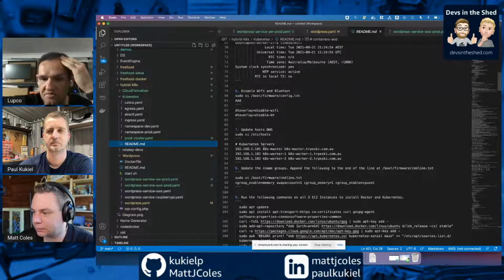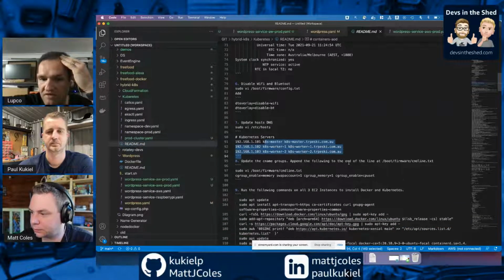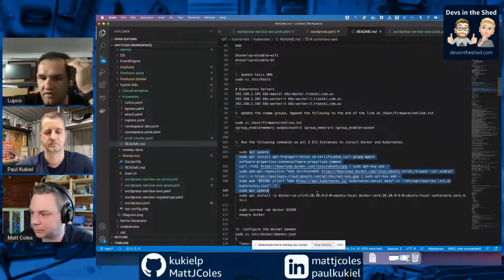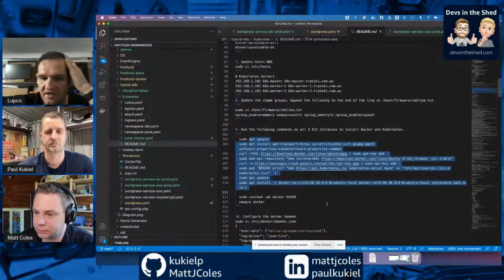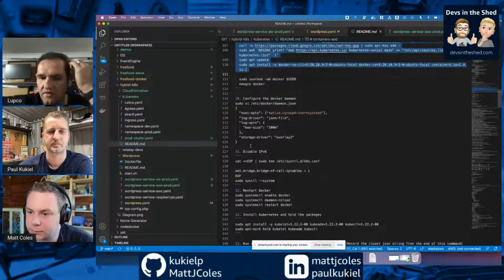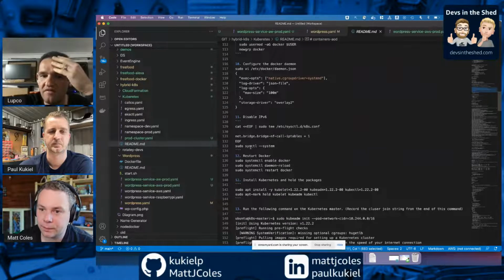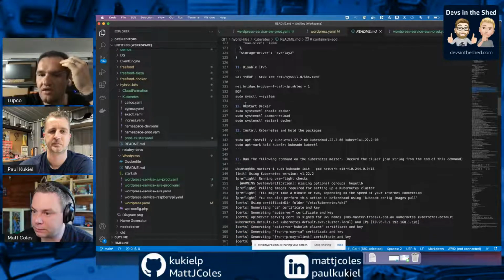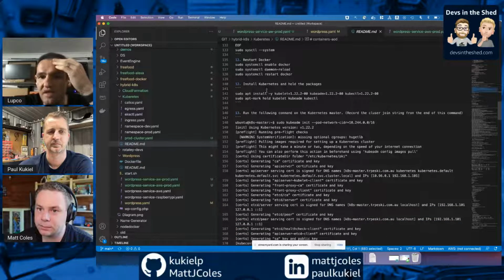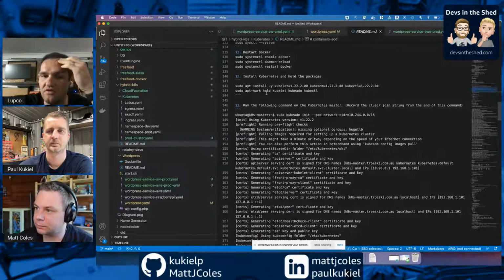I've also used my own host name and my own IP address details. But if you follow this guide, it will install Docker for you. It'll install Kubernetes. I've set up the log drivers for Docker, and I've also configured what you need to get Calico working, Calico as the overlay CNI. And that's built on the latest version of Kubernetes.